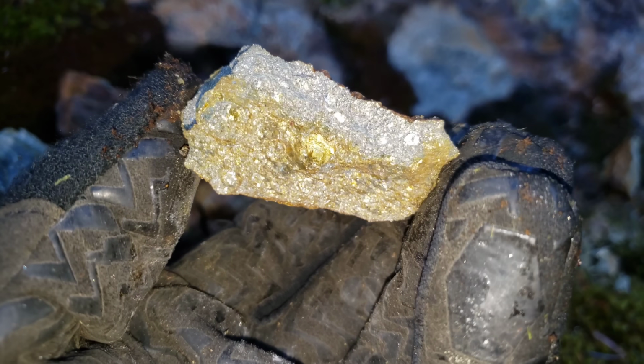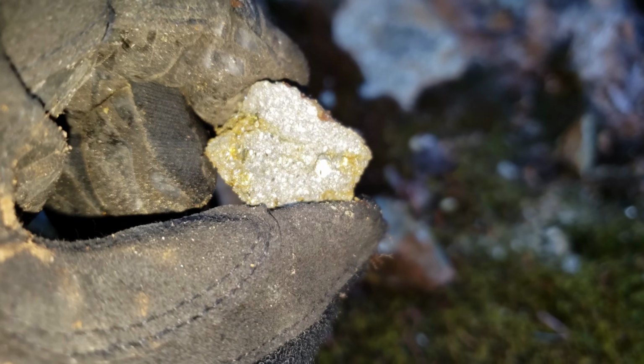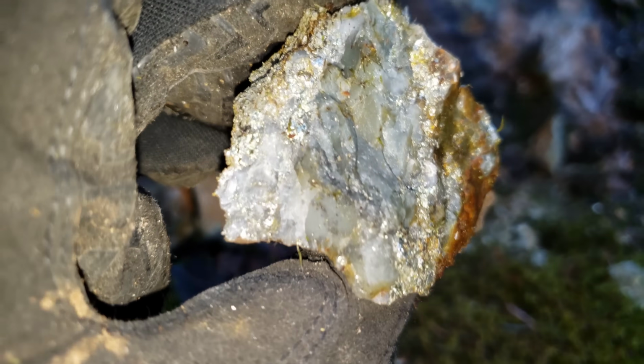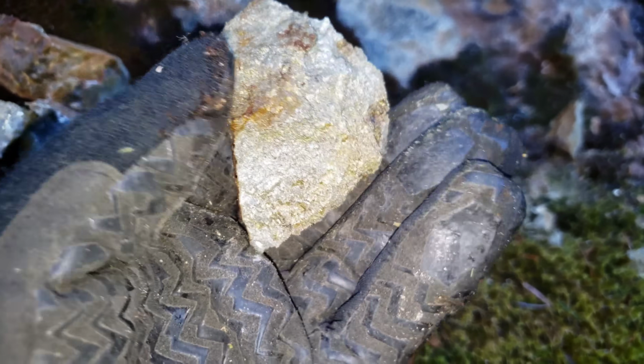This is a bit more like pyrite here. Looks like a stringer attached on the outside of this body of chert. Very, very nice samples.